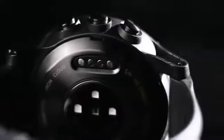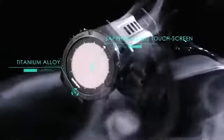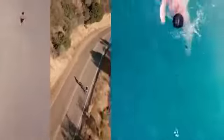Introducing IronCloud, the premium multi-sport GPS smartwatch designed for the bold. With titanium alloy bezel and sapphire glass touchscreen, this watch isn't just tougher than the competition, it's smarter. Optimize your training with intelligent presets for indoor or outdoor running, biking, swimming, and more.